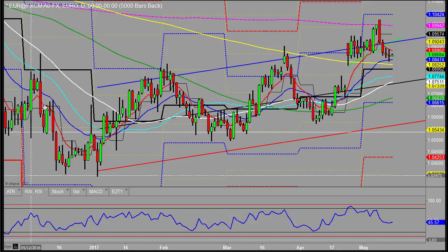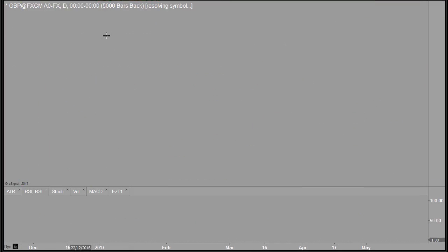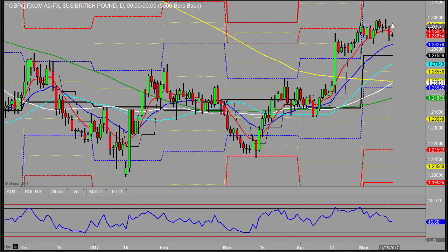Okay, that's the euro. Let's come back and have a look at the cable, the pound dollar. Well, the pound dollar has got a bit more out of its choppy picture this week. It put the double top in on the 10th. It's sold off again since yesterday, and it's put a pivot swing in here. So a break of the lows would be an even more bearish signal. It had put a pivot swing the other way last week, and it just didn't have the legs in it to push any further.